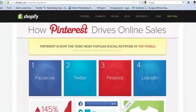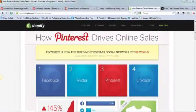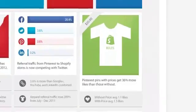For one, Pinterest is now the third most popular social network in the world based on the amount of referral traffic that it generates. Now that's at the time of this recording, but Pinterest and Twitter at the moment are neck and neck, so they could move up to number 2 very shortly. The other thing that they discovered that was interesting is that pins that have a price tag associated get 36% more likes than those without.